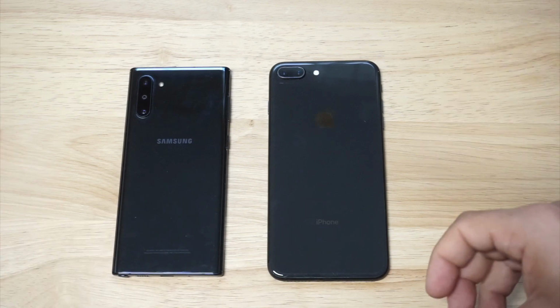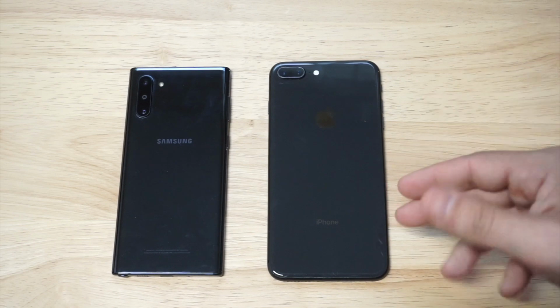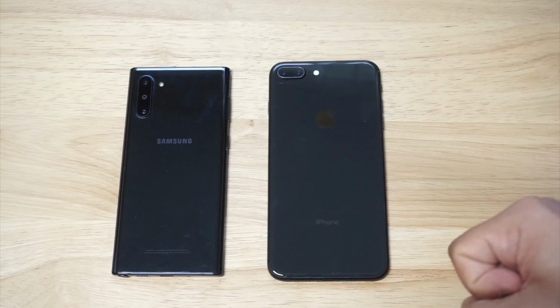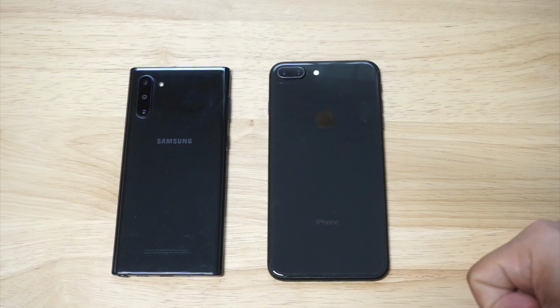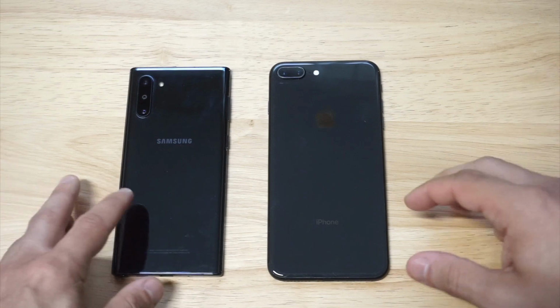Alright, so one of the biggest differences between these phones is definitely going to be the price. Right now the 8 Plus is selling between $350 and $450. And then of course the Note 10, it's basically brand new. You're going to be paying anywhere from like $900 to $1,000.